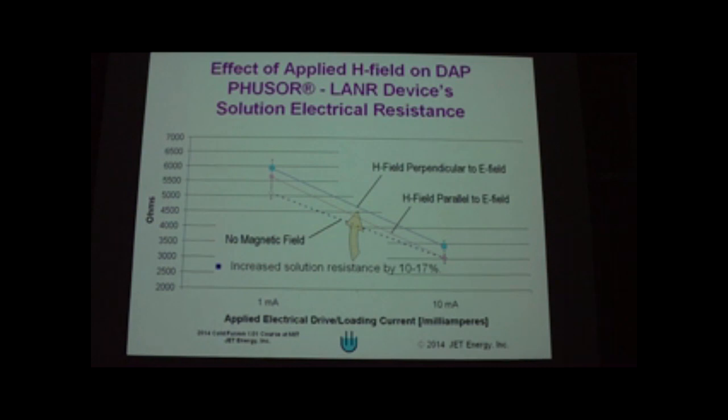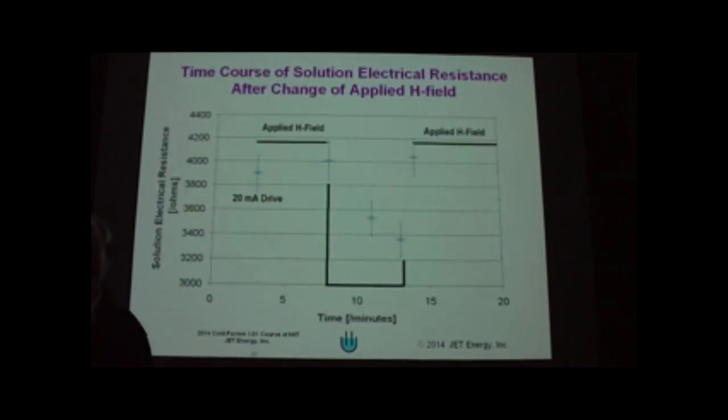The other thing we did is in the fusor, we looked at the impact of a magnetic field. And when the field was perpendicular to the direction of the electric current, we ended up changing the impedance of the solution and the loading. And we can get into more of that later. But I believe the control of cold fusion is through the loading. So we have effects in addition to everything else we're talking about. But the loading is key.